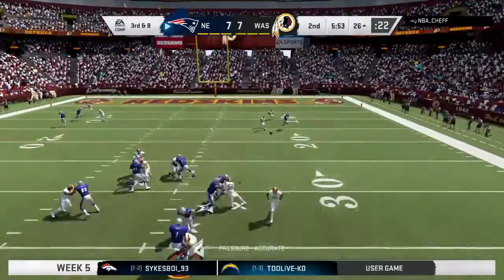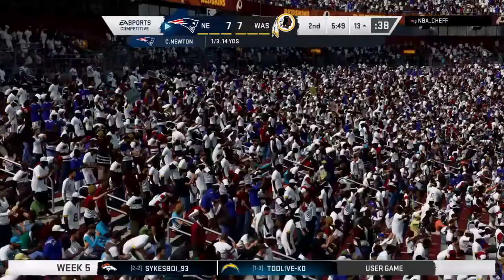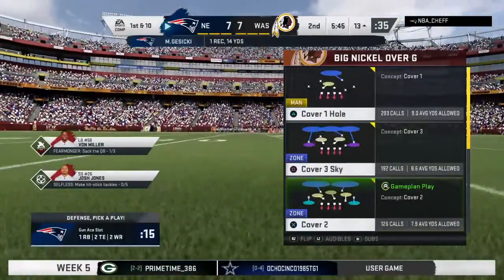Throwing on 3rd down, Newton. That's complete to his tight end, Mike Gesicki. 14 yards is the pickup there and a New England 1st down.